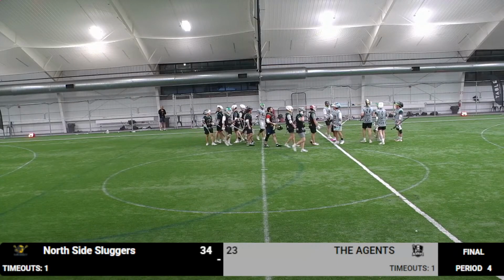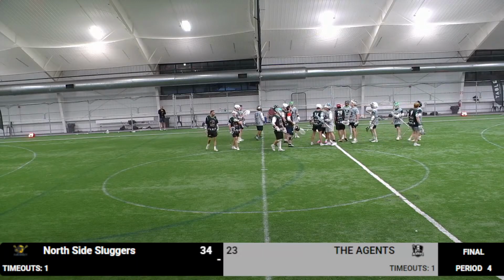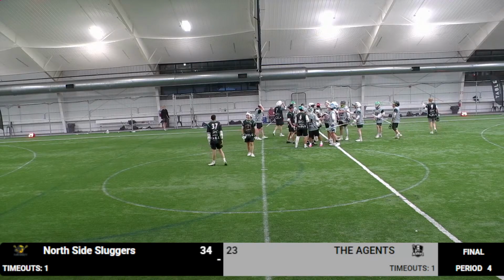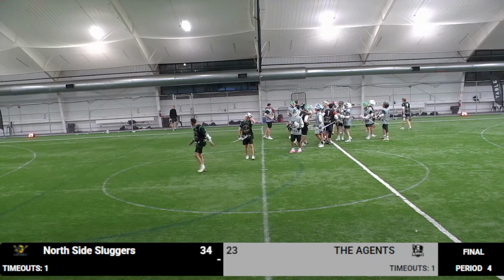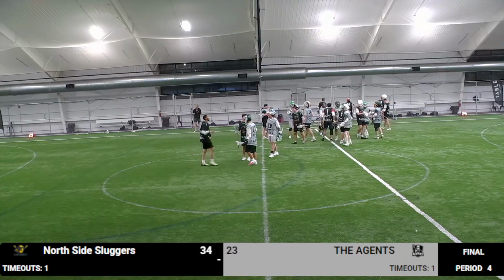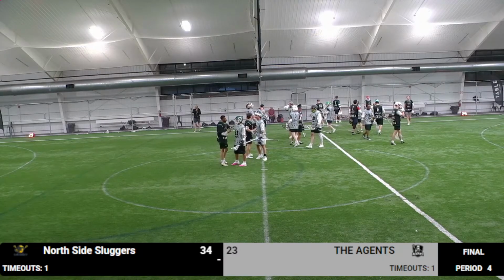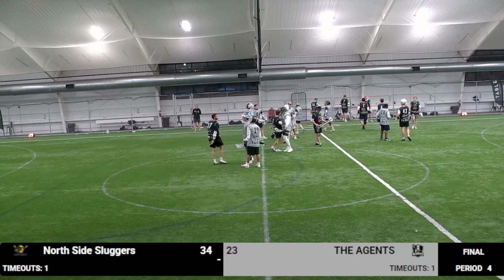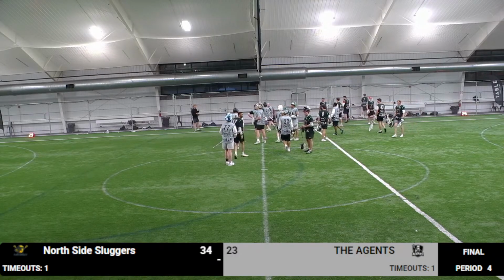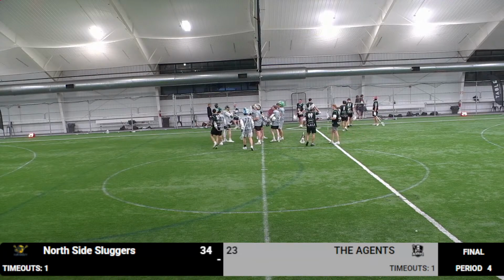Hotly contested final period of play. For the Sluggers, 7 in the first quarter, 9 in the second, 8 in the third, 10 in the fourth. For the Agents, 3 in the first, 4 in the second, 6 in the third, and 11 in the fourth, outscoring the Sluggers. But too much damage done early on was the difference.